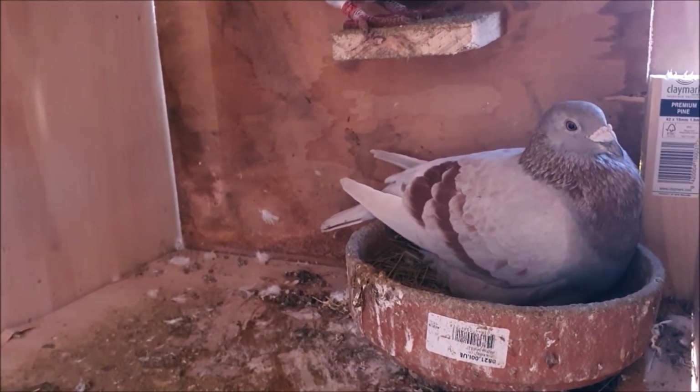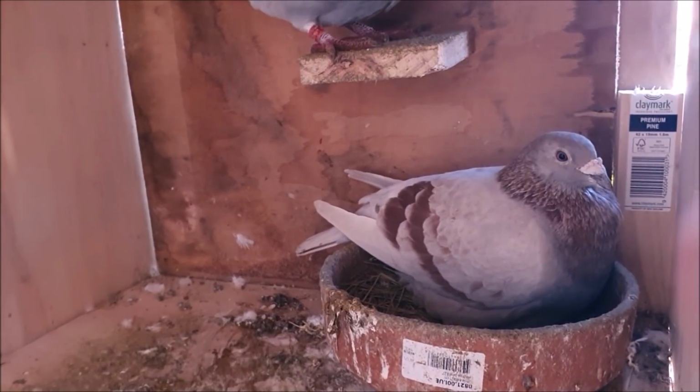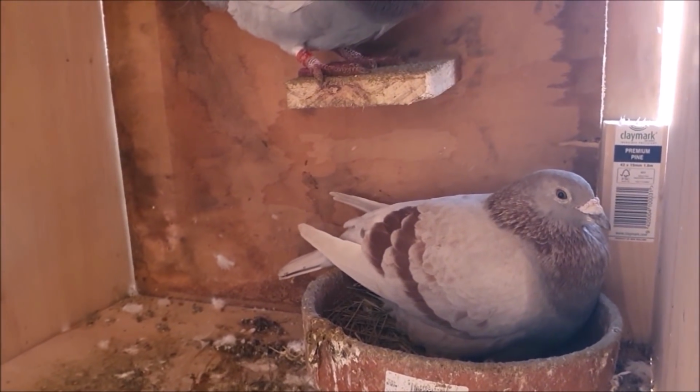This of course is our project to produce a yellow racing pigeon. And there is a chance that we might get a yellow out of this pair. I think, doing some quick maths, it's about a 20% chance, so maybe 1 in 5 of the babies might be a yellow. So we might have to do a few rounds to get one.